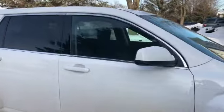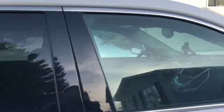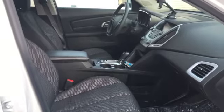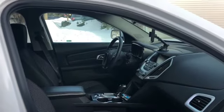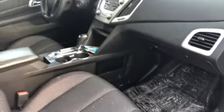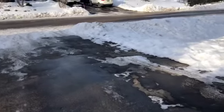Just show you the inside. Oh, I have to unlock the car first. Okay, so this is the inside. My stand for my mobile phone in the front. The floor, as you can see, covered in snow. Can't really help that. And then the boot.